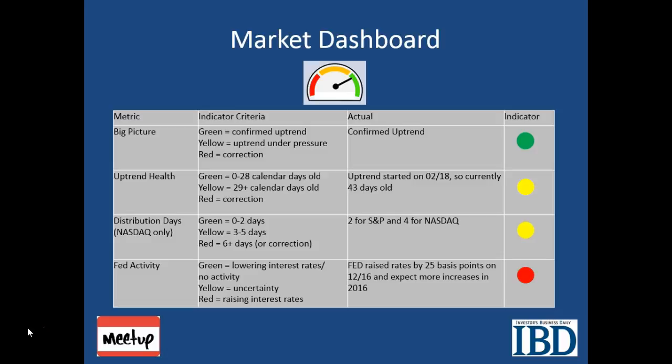Distribution days, right now we've got 2 on the S&P 500 and 4 on the NASDAQ. It was recently 5, but either way this gets a yellow. The Fed activity: the Fed raised interest rates in December, and they are holding off so far on additional rate increases this year, but they are still forecasting 2 interest rate increases this year. So I'm giving this one a red.